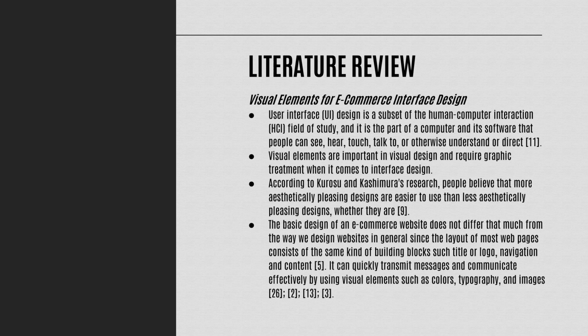The basic design of an e-commerce website does not differ that much from the way we design websites in general, since the layout of most web pages consists of the same kind of building blocks, such as title or logo, navigation, and content. It can quickly transmit messages and communicate effectively by using visual elements such as colors, typography, and images.